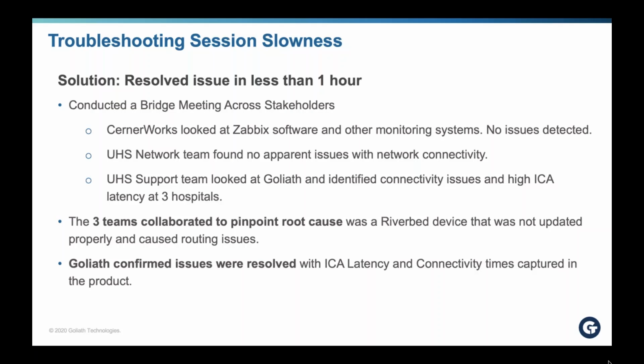So the UHS team logged into Goliath. They were able to identify each individual session that was having these sort of issues. And what they were able to identify was that at 3 specific hospitals in the Nevada region, there were some latency issues that were due to poor connectivity at those hospitals. They were able to use metrics from Goliath to prove that. So with that, they took this information directly to the network team, and they said, hey, look, we have these users connecting in, and they all have poor connectivity. They have poor bandwidth to be able to access their Cerner sessions.